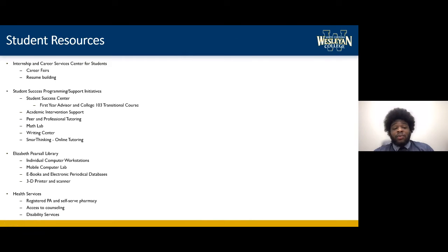For student resources, we have career fairs and resume building. We partner with the Act One program to help enhance resumes and help with interview questions and answers as well. We have a student success program and a first-year mentor program. Once you transfer in, we have someone to help you transition from the 2-year institution to the 4-year institution. We also offer a math lab, a writing lab, free professional tutors at Wesleyan, as well as peer-to-peer tutoring.